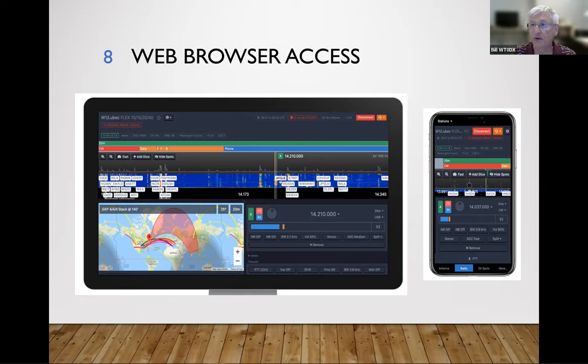And I know these get booked up for contests, and there have been some amazing contest scores generated from these stations. And they're now starting to set them up in different parts of the world too. I think they have some in Europe as well as domestic. So it's just kind of an interesting, fun thing to look into if you're so inclined.